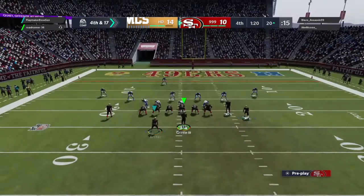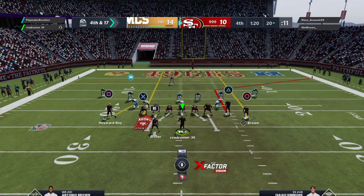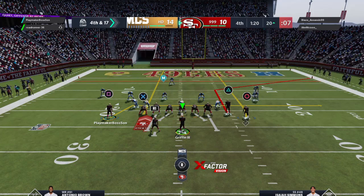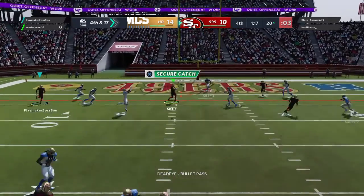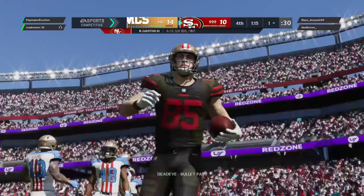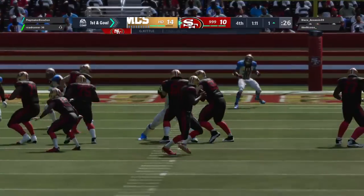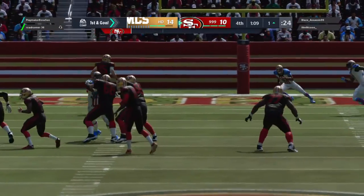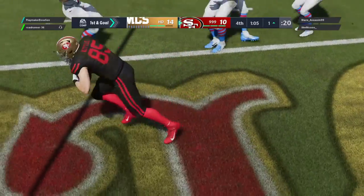Down 4 late, got to go for it here on 4th down. They're going on 4th down. It's Griffin. And able to haul it in is Kittle. And the 49ers are going to have 1st and goal as they try to finish off this drive with 6 points. They keep the game alive, at least for the moment, as it's a 1st down.